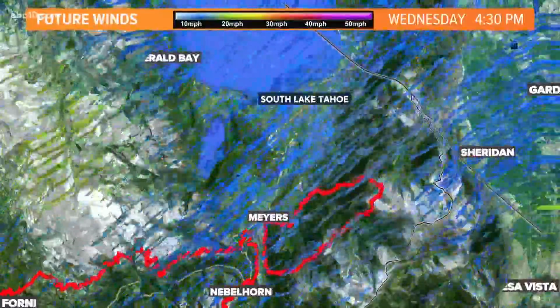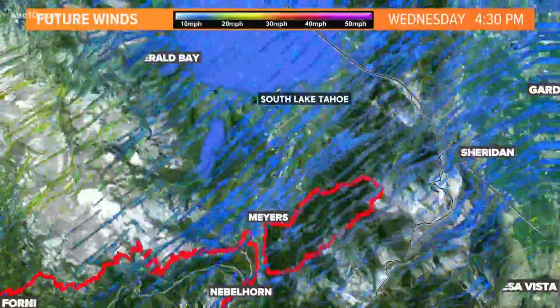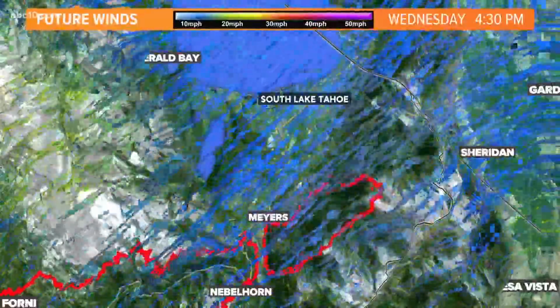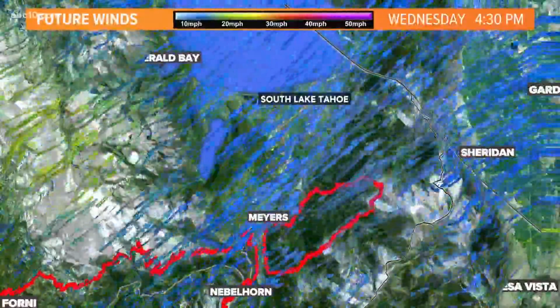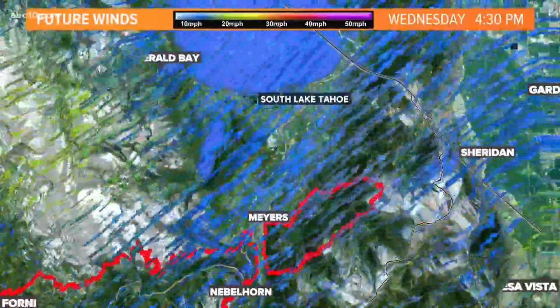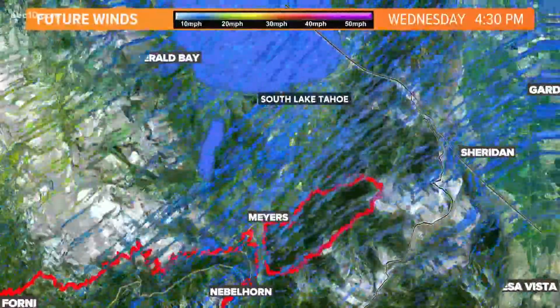It's that general direction that we're concerned about, because while it does help some places like Meyers or South Lake Tahoe or the Tahoe Keys, it does push it closer to Heavenly and some other spots that are concerned about where the fire could grow. Yesterday, it grew by 5 miles in that direction, so we'll have to see how today goes.